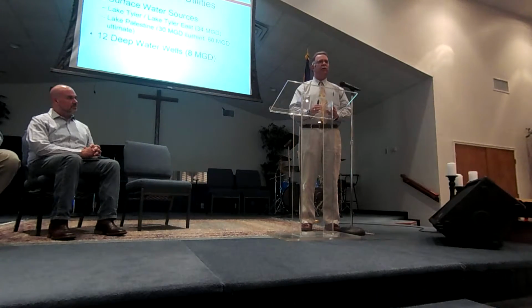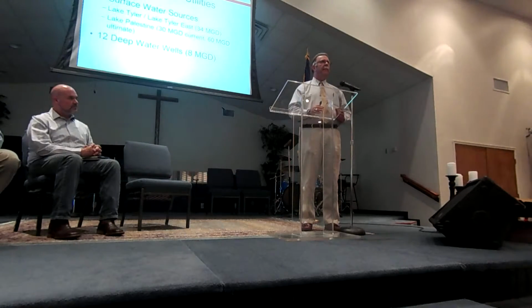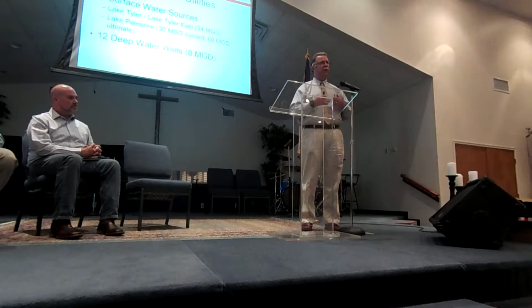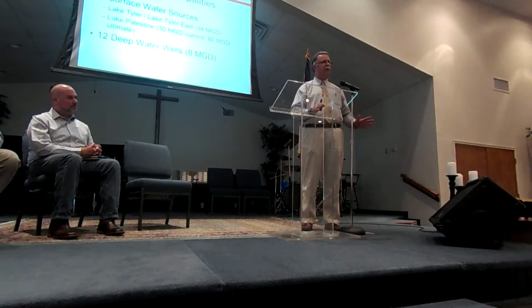One of the critical things about that is our surface water is drawn from 2 drainage basins. Lake Tyler and Lake Tyler East are in the Angelina River Basin, and so we draw water out of that one, but we also draw water out of the Natchez River Basin. As you get further downstream, they become one river. They combine to become one river, the Natchez River, but in our area, they are 2 separate rivers, 2 separate drainage basins. So an impact in one drainage basin doesn't impact our sole water source.